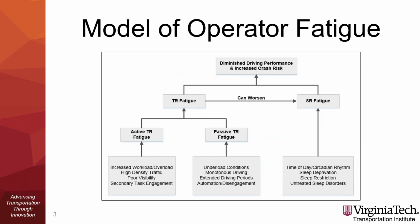Before we get started, I'll give a brief overview of what fatigue is, and of the various topics we're discussing. There are two types of fatigue. The first is sleep-related fatigue, which is what a lot of people think about when we talk about fatigue. This is when an operator or an individual becomes tired based on what time of day it is, or their biological circadian rhythms. Basically, every single individual typically gets tired around the same time each day, typically between 2 a.m. and 6 a.m. And then there's also a shorter circadian rhythm in the afternoon, after lunchtime. Sleep-related fatigue could also be caused by sleep deprivation, so not getting enough sleep, sleep restriction, so not sleeping when you normally are sleeping, and also untreated sleep disorders such as sleep apnea.